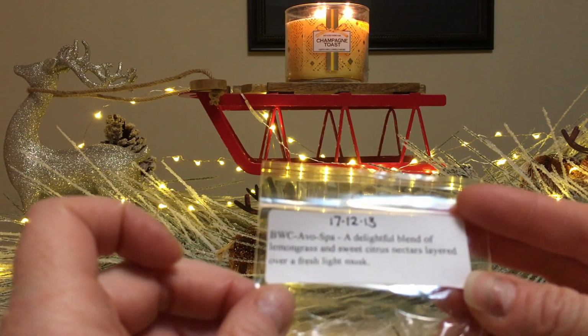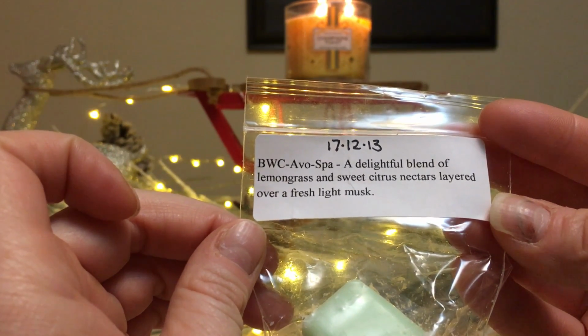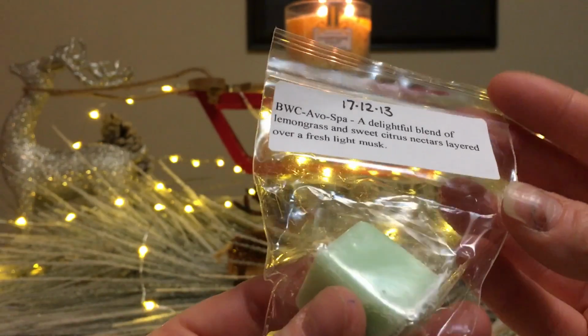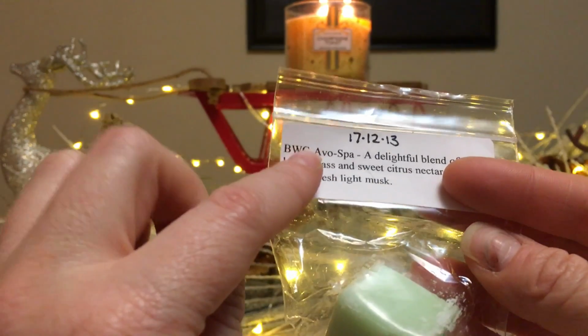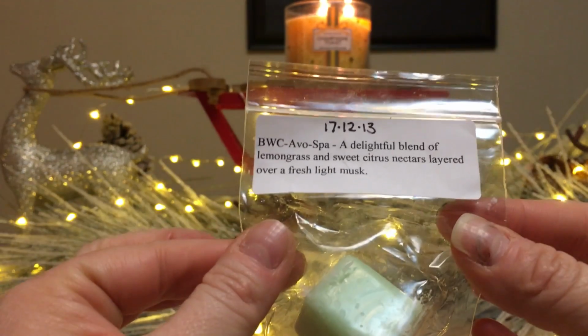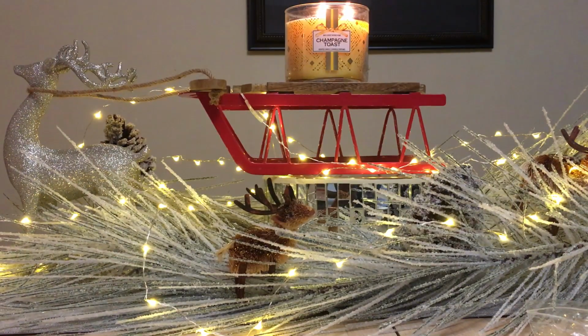All right, so first off we have from Barrett's Wax Crafts Avo Spa, which is a delightful blend of lemongrass and sweet citrus nectars layered over fresh light musk. This is gorgeous. It totally reminds me of Avo Bath with a kick. I have not tried a lot from Barrett's Wax Crafts, but this is very, very good. Sorry guys, I look forward to melting that one.